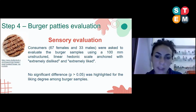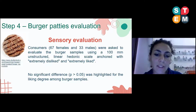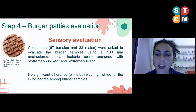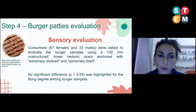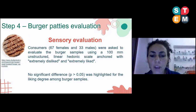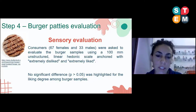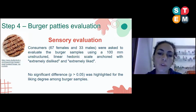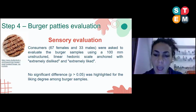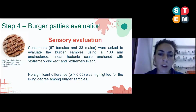Finally, plant-based ingredients can be not entirely appreciated because they determine a strong modification of parameters such as hardness and color. In the present work, we note that the PPE extract added to the burger patty formulation maintained the overall quality of the cooked product and was sensorially accepted, showing no significant difference in the liking degree among burger samples. The sensory evaluation was carried out with 100 consumers.